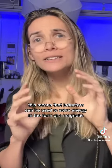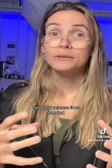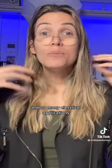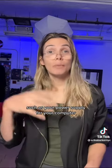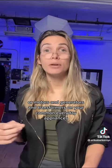This means that inductors can be used to store energy in the form of a magnetic field and release it as needed. This is what makes inductors so crucial in so many electrical applications. Now, you can find inductors in common household appliances such as your power supply for your computer, or motors and generators and transformers in your everyday appliances.